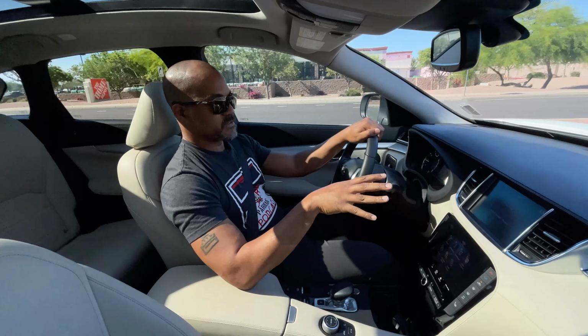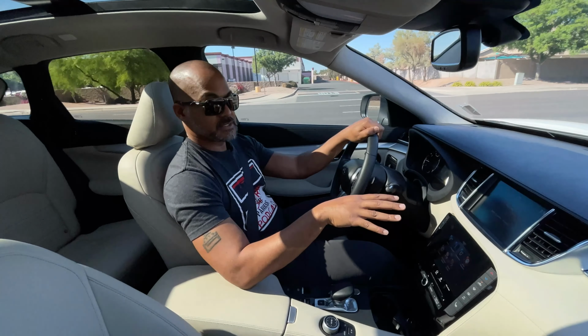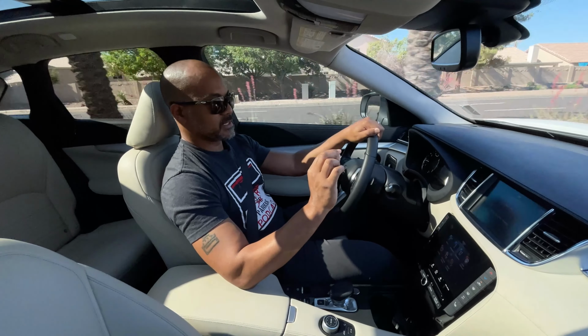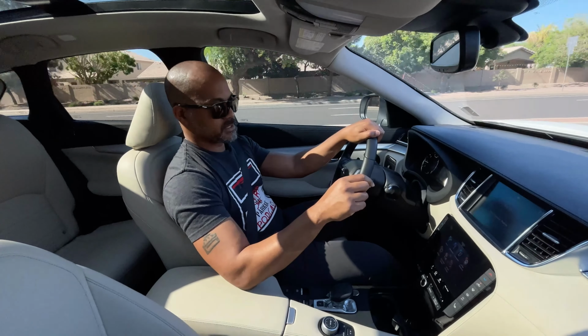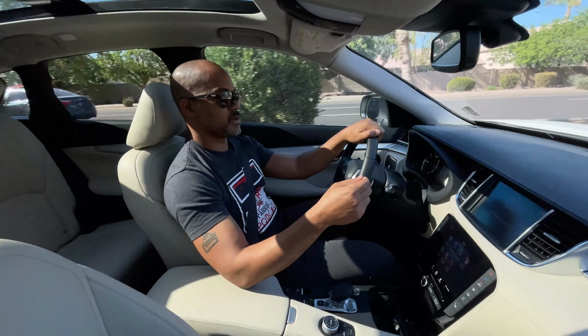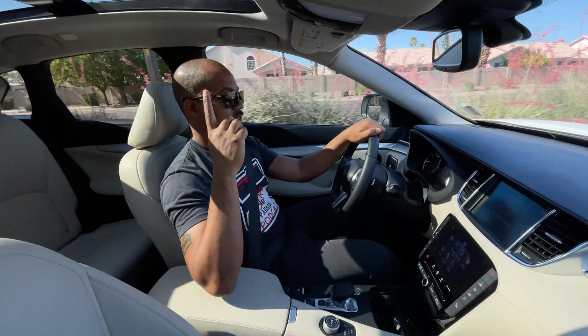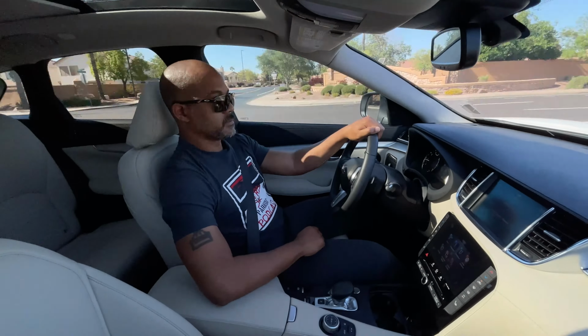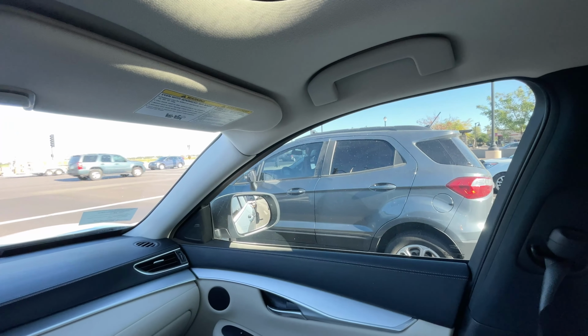I'm digging the transflective screen though. You guys know what that means? That means when the sun hits it, you can still see it. Now it's not perfect, but it's a lot better than most aftermarket systems where you can't see anything if you're driving and the sun is to your back. Of course, close this thing and we no longer have that problem. This is who we're racing. He doesn't know it though.